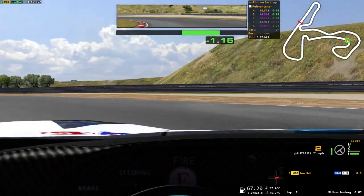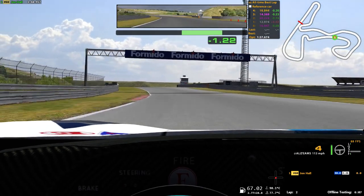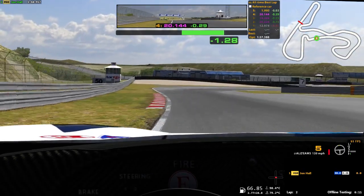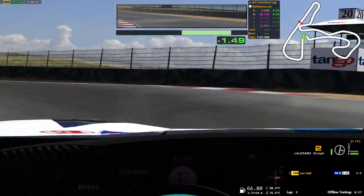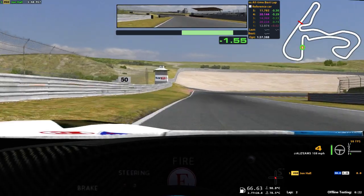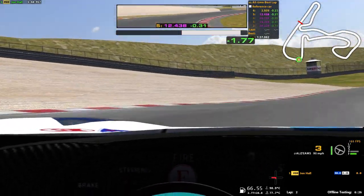Not a lot of braking markers on this track either. So up here, braking at the white line pretty much. A little bit past it. Try and keep that as close to that curb as possible. Up here, brake a little after the 50 marker, third gear.